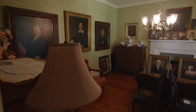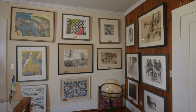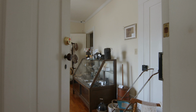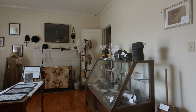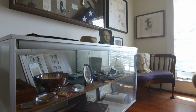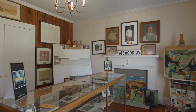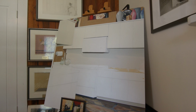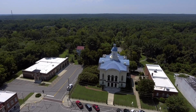Maud Gatewood, probably one of the most premier artists for North Carolina, was born in the house and lived in the house. She not only was one of the best artists in the whole state, but she was also a county commissioner. She was also on the police force. She was an entrepreneur, a world traveler, and her paintings are worth many hundreds of thousands of dollars these days. It seems like, especially in the Black community, history starts here.